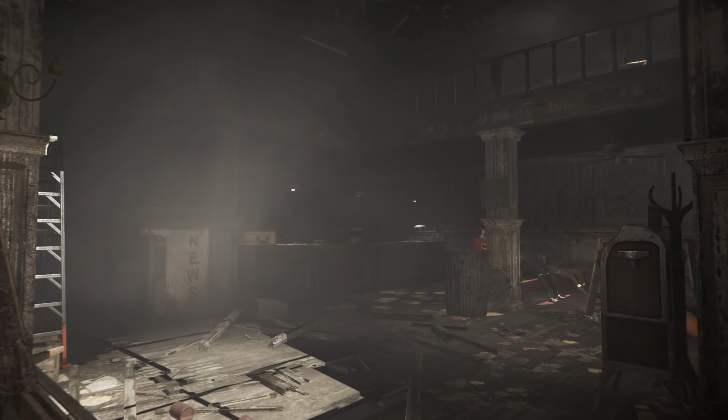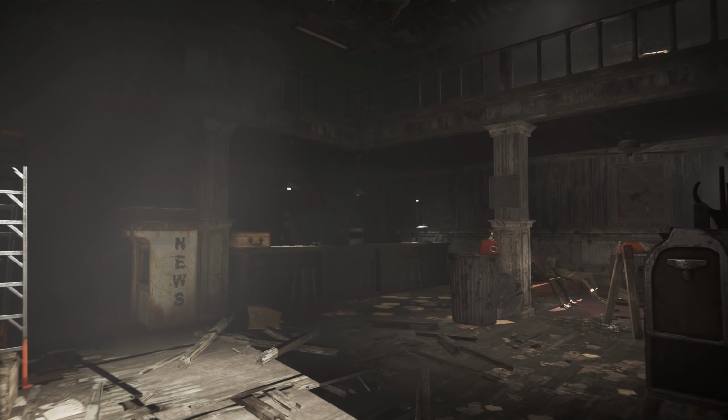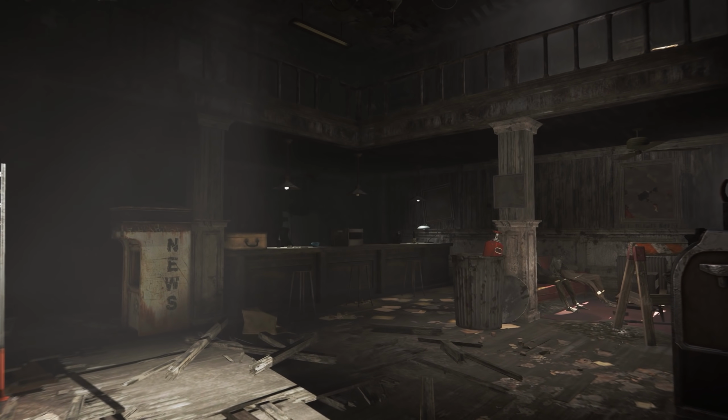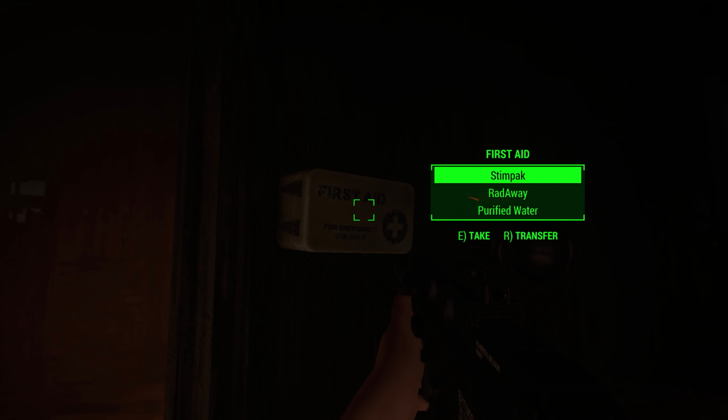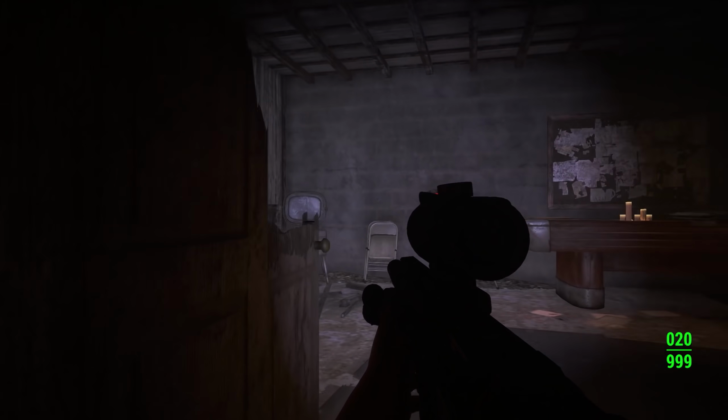As you go in some of the interiors, you'll definitely notice how light sources are more impactful now. There isn't as much light overall if you're using the default setting, but actually using a flashlight or some of the interior lamps or lights will carry a lot more light, and they just look more so like a source of light.